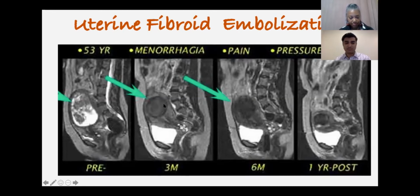This is 3 months after the procedure. The vascular supply is gone. The fibroid is essentially starved for blood, so it's shrinking, and then continues to shrink 6 months after the procedure. Essentially, this will shrink to a pea size, to the point that it has no clinical effect on the body anymore. So I think that's my last slide. Hopefully that explains a little bit of what the procedure involves and what to expect.